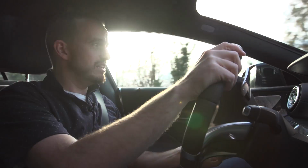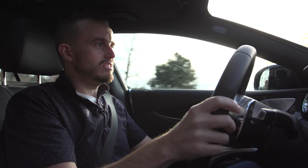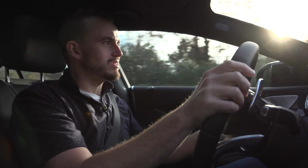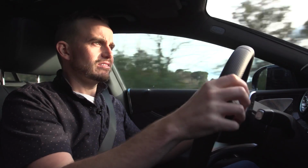Styling is a big deal for a car like the CLS, because if you're looking at one of these, you've foregone the option of something more sensible like an E-Class or an S-Class even. And I guess it's got to make a statement, but look, I'm just not sure what that statement is.